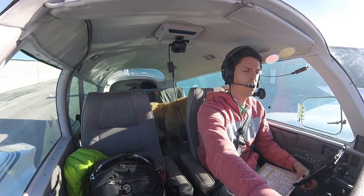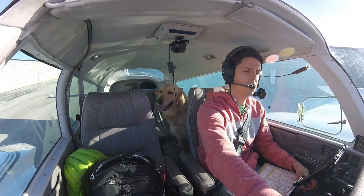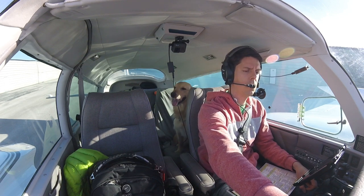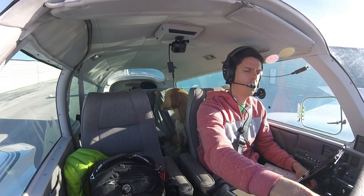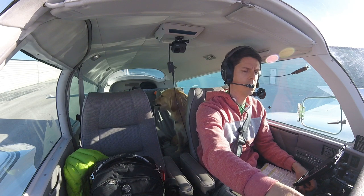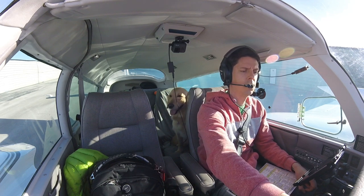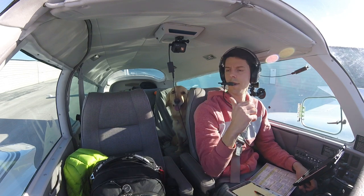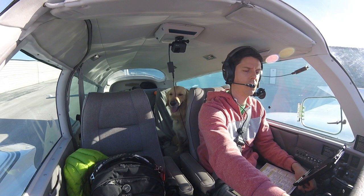So we're just getting started up here, plugging some things into the GPS. We're going to go VFR today and get flight following. We're going to have to stay below Detroit's airspace, but it should be no big deal. We've got Effie with us in the back here. She's excited to go anywhere with you, but she always likes a plane ride.